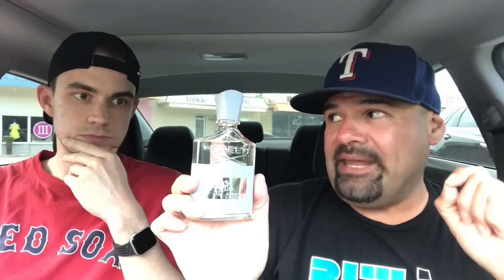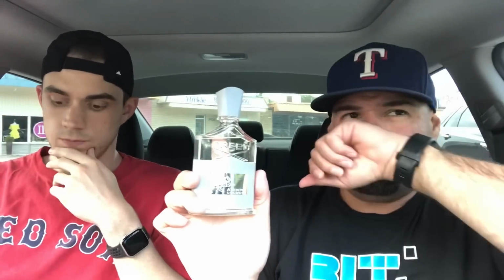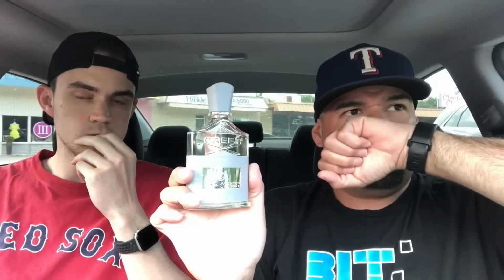Very citrusy. Maybe it is the mint, because I'm starting to get the mint vibe I get from that Gentleman Homme, which is mint and kind of has a mojito vibe. A little bit, yeah. So maybe that's where the mint is, because I'm getting a slight mojito vibe with this one as well. But yeah, it's definitely getting creamier, but all citrus on top, like we kind of said already 100 times.